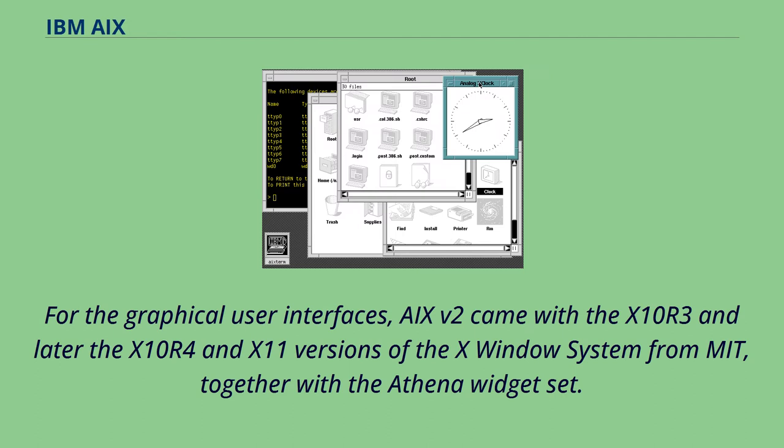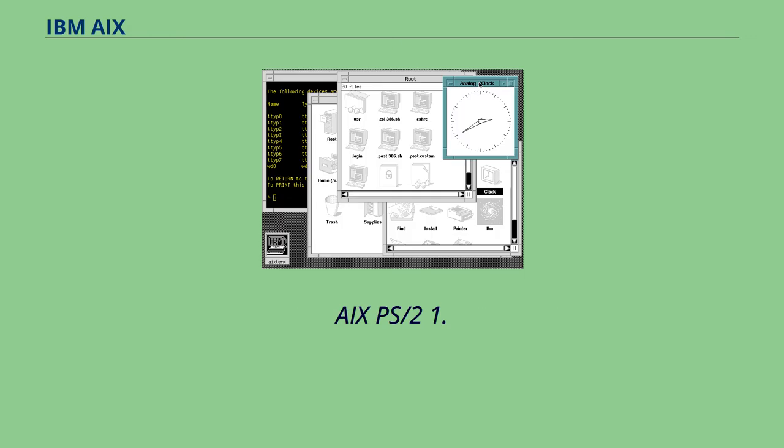For the graphical user interfaces, XV2 came with the X10R3 and later the X10R4 and X11 versions of the X Window system from MIT, together with the Athena widget set. Compilers for Fortran and C were available.